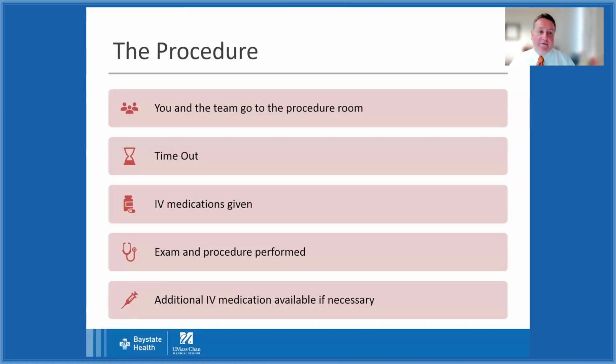And the procedure itself, you and the team go into the procedure room. There's a timeout, and what that means is that the entire team stops what they're doing. We read your name, we read your birthday, we read your medical record number, and we read the procedure. We confirm your allergies, and then we give time if anyone has any concerns that they can speak up. And if everybody is on the same page, then we go on with the procedure. The IV medications are given. We do any pelvic exam that we need to. The procedure is performed. And like I said, additional medication is available.